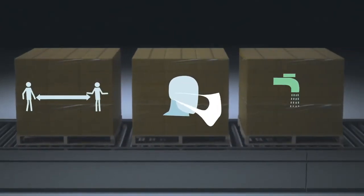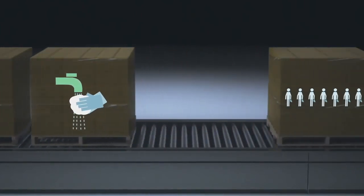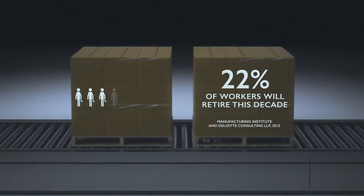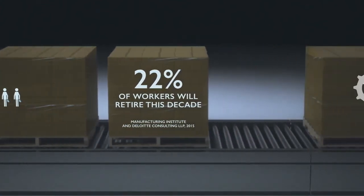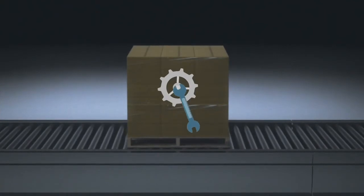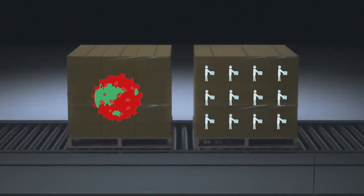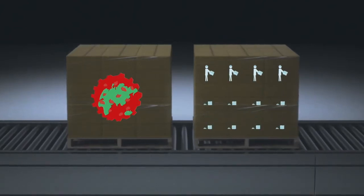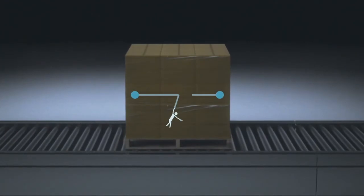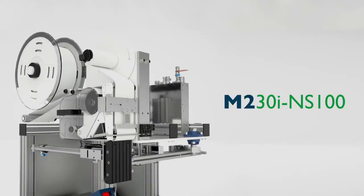There's no denying these are unique times. And one of the biggest challenges will be the shortage of a consistent, reliable workforce. A deficiency that will have a significant impact on manual processes, including pallet labeling. Between the recent pandemic and volatility of the workforce, the challenge is only going to be greater. At Domino, we're meeting these challenges head-on.